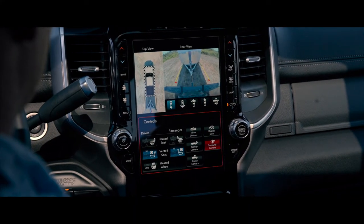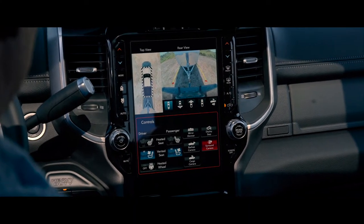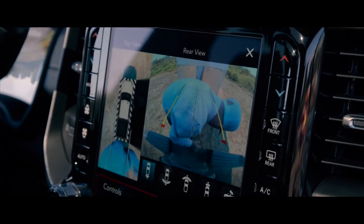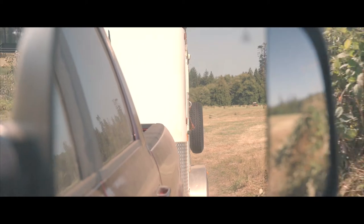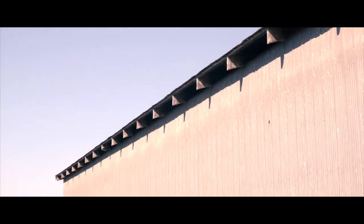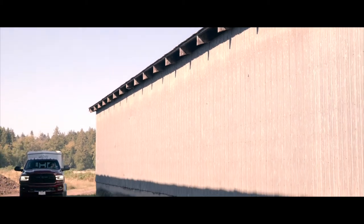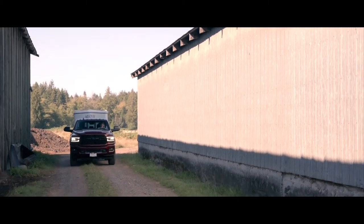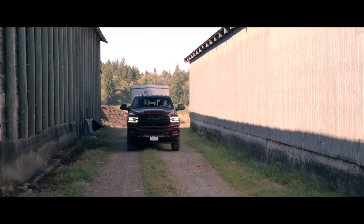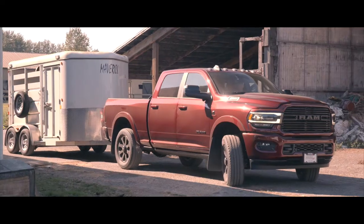Today, Van Horn is testing out the 2020 Ram 3500 Laramie. Now it can tow, and it can pull a trailer, no problem. And it looks damn good doing it.